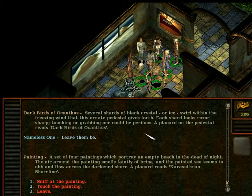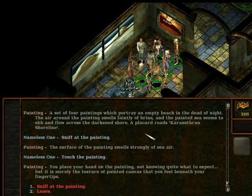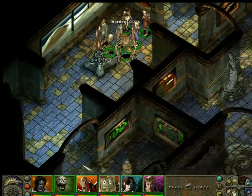A set of four paintings which portray an empty beach in the dead of night. The air around the painting smells faintly of brine, and the painted sea seems to ebb and flow across a darkened shore. Placard reads Karasutran shoreline. Sniff the painting. Smells strongly of sea air. Touch it. Place your hand on the painting, not knowing quite what to expect, but it is merely the texture of painted canvas that you feel beneath your fingertips.